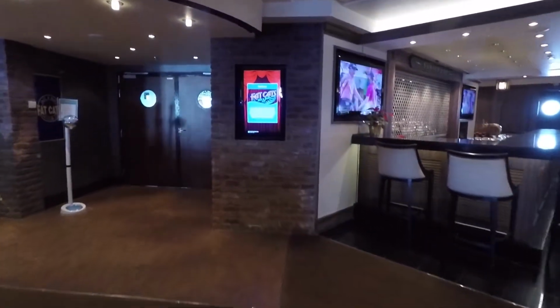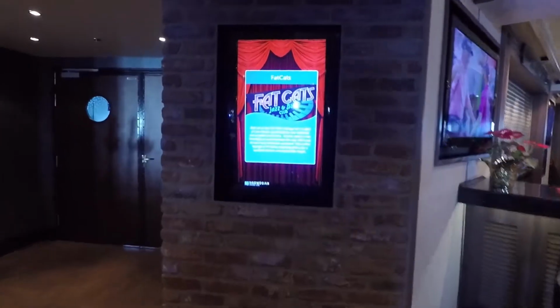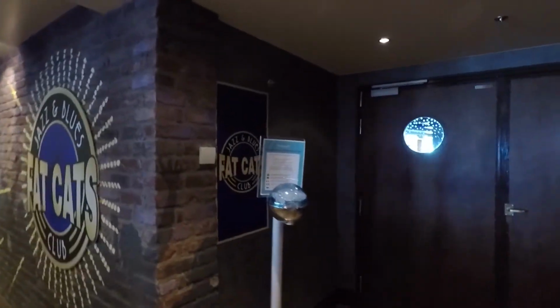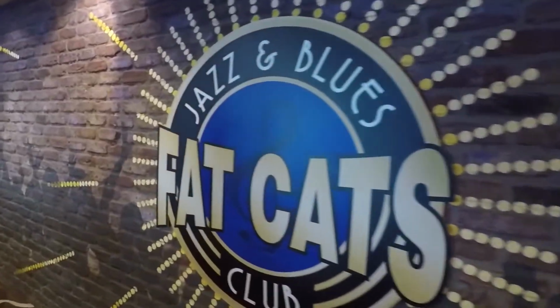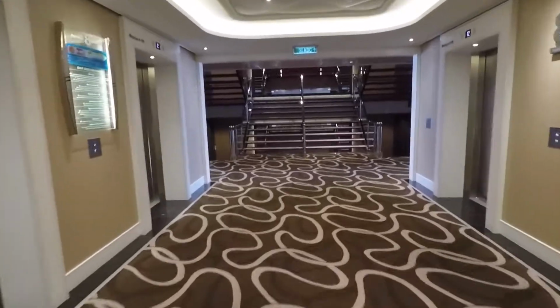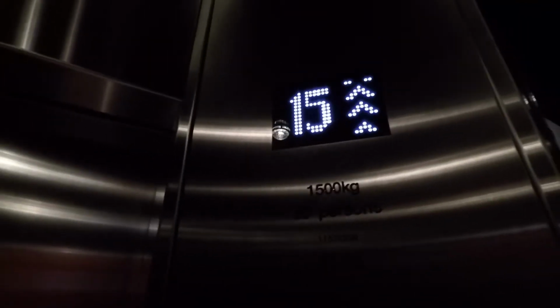Off on the other side, we have Fat Cat's Jazz and Blues Club. I never really figured out what exactly this was. I think this is just another lounge. So pretty much between deck 8 and 15, we're going to have just a bunch of staterooms. So we're going to skip all the way up there.